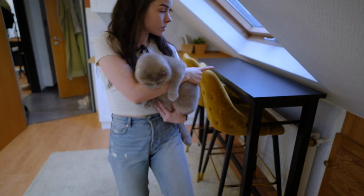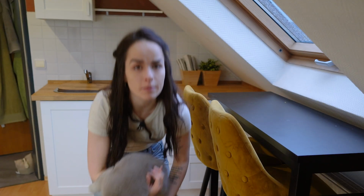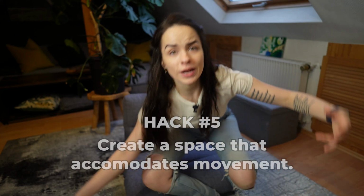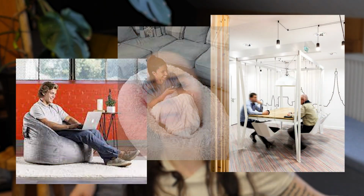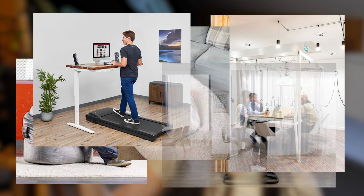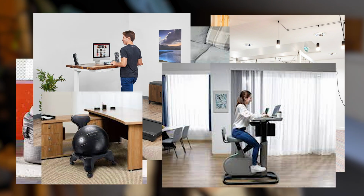Sometimes I use a bar stool to sit on because you can put your feet up and that's just way better. So create a space that accommodates movement and your brain will thank you. Think beanbags, ceiling swings, human-sized dog beds, treadmills and desk bikes and yoga balls and whatnot. You could get a millennial table or eat from your couch.